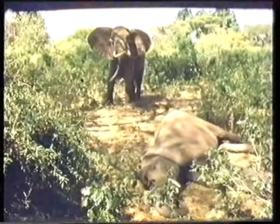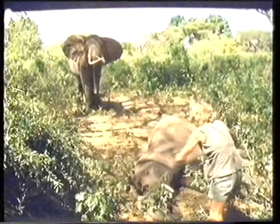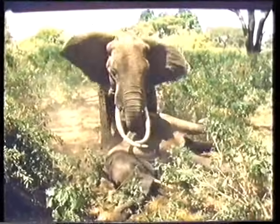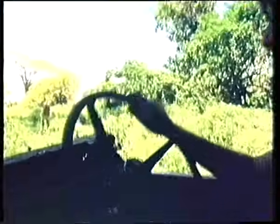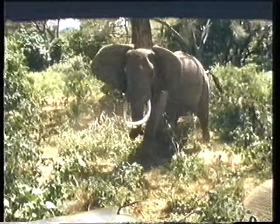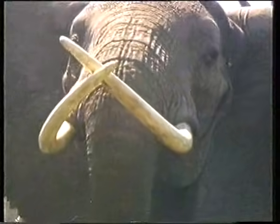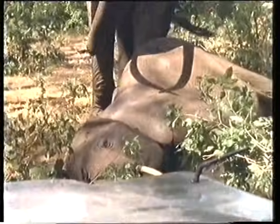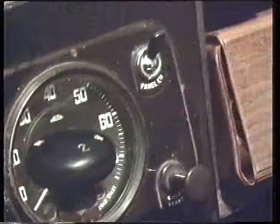Lacking a dart to deliver the vital antidote, there was only one thing to do, to try to inject it by hand. When that failed, to get in close with the Land Rover was the only hope. The needle went home, and so did Sarah's crossed tusks.